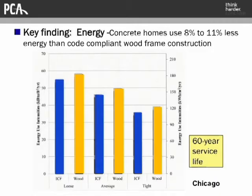In terms of total energy, the concrete homes use 8 to 11% less energy than code-compliant wood frame construction. By total energy, we mean combining the embodied energy with the operating energy for the full life of the structure. So now, based on that example, you can see the importance of considering the operating energy during the operational phase to provide a full picture of the overall environmental impact of a building material.